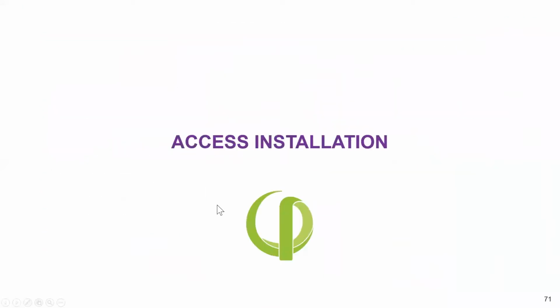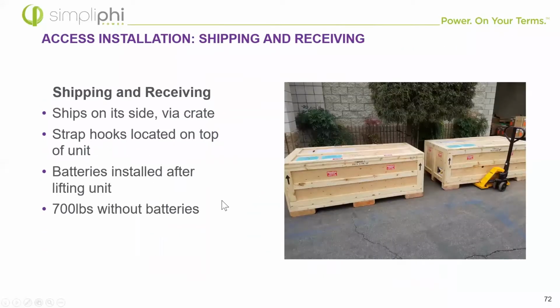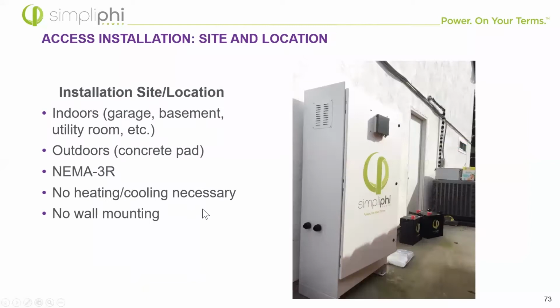So it's about 700 pounds of battery. It's definitely not light. It is a NEMA 3 enclosure. It's thick, and everything's already in the unit, so it will require a few people to get that unit into place. As far as the site location goes, indoors, not as popular.